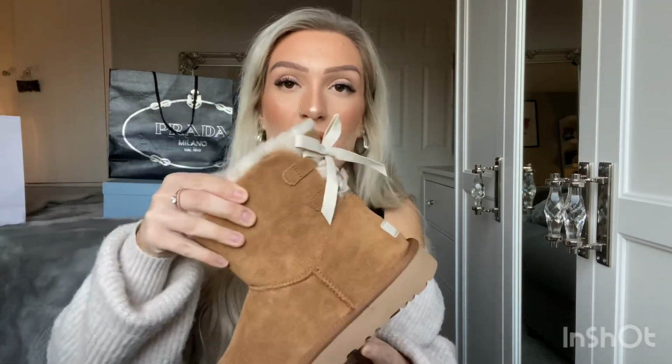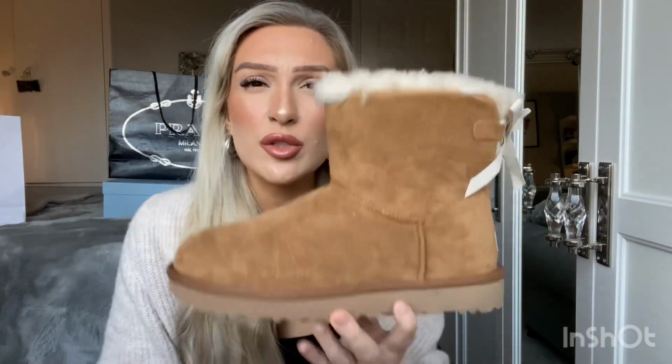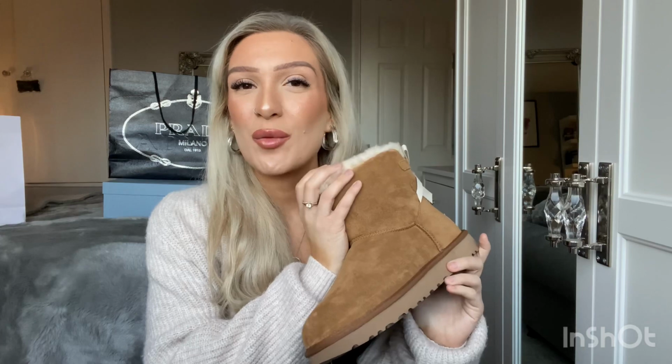So what I picked up were these ones. These are sort of chestnut with some beige ribbon at the back. They're really cute. To be honest, they're not my size. I stupidly picked up a 7 because they didn't have a 6. It's not a deal breaker because they're so fluffy that they're still snug. Not sure why I did that. Think I panic bought, like I've just told you guys not to do, but yeah, I'm still going to wear them and use them as much as I would if they're a size 6, so it doesn't bother me.